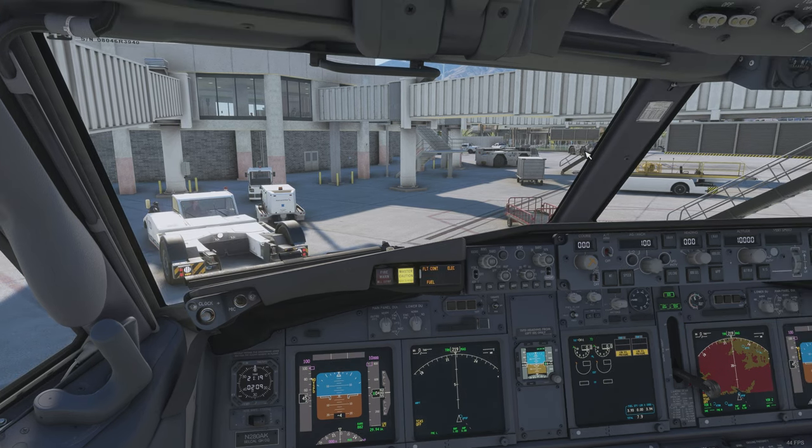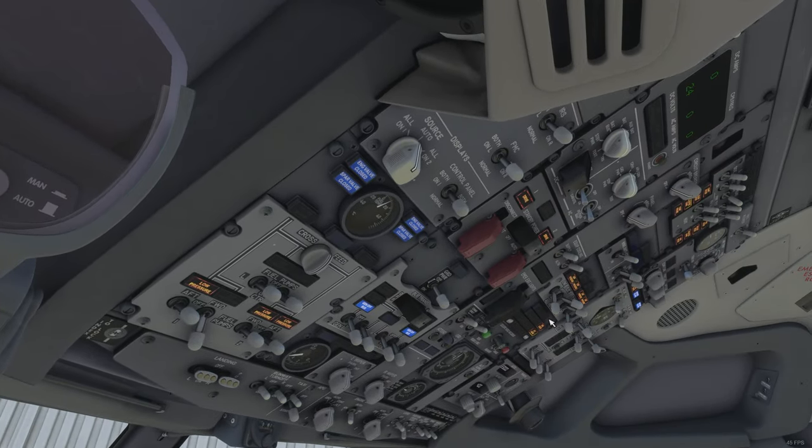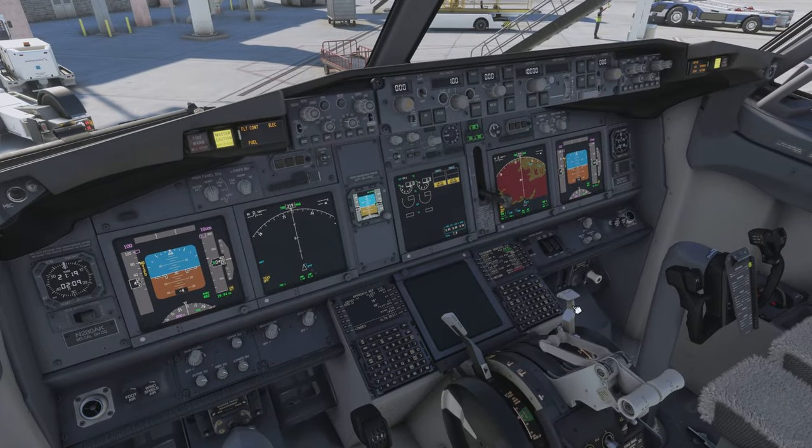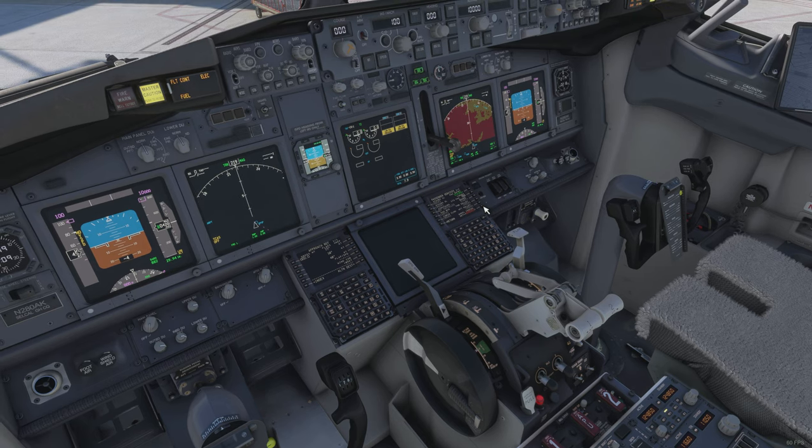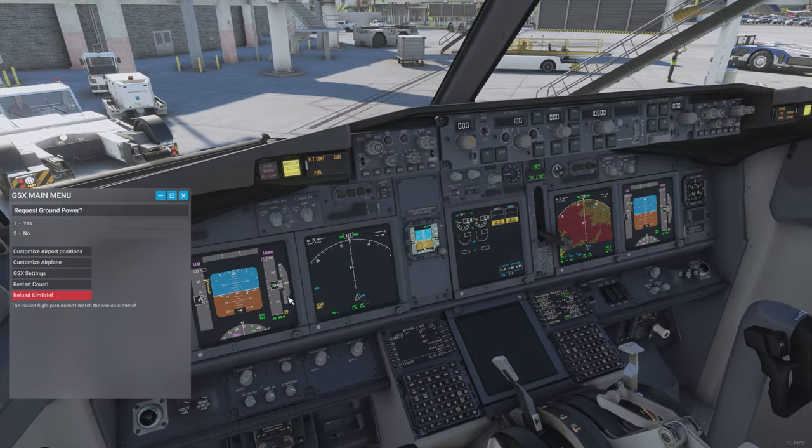All right, shutdown checklist. Fuel pumps off, prop heat auto, hydraulic panel set, flaps up, parking brake set. So we can now release them. Engine start levers cut off, weather radar off.